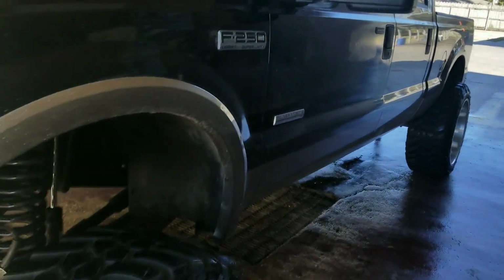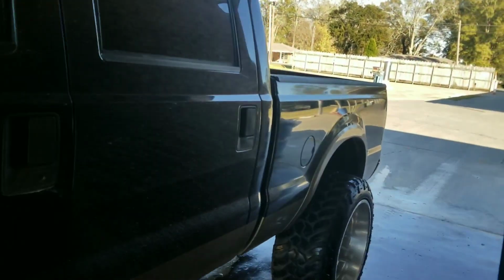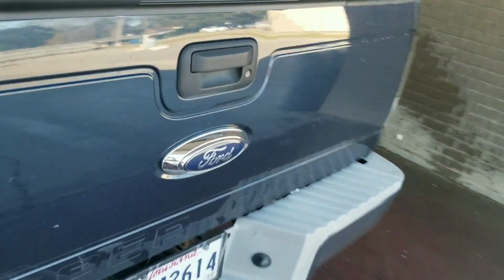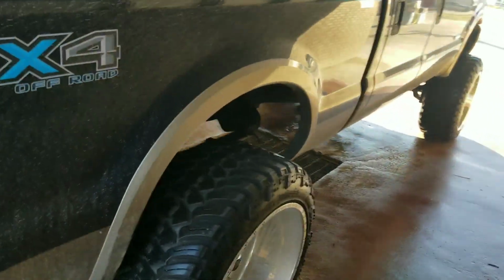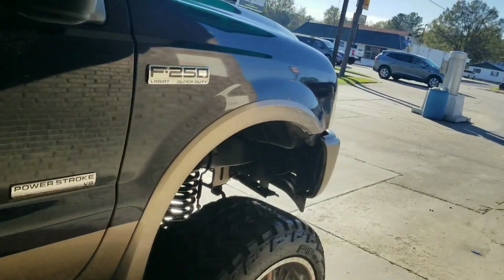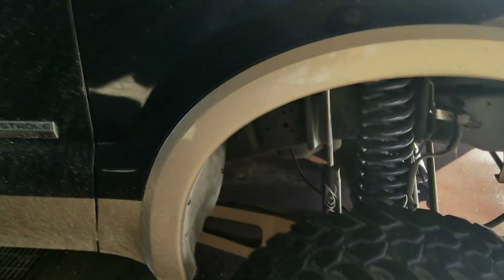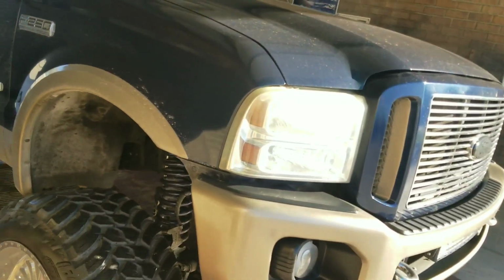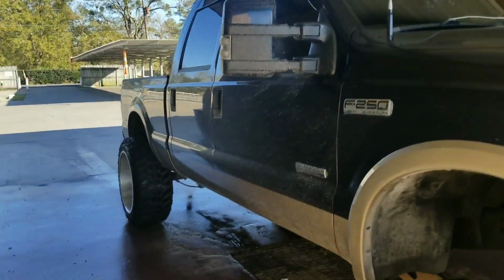Oh my gosh, just look how disgusting this truck is. It's really not that bad, but it really is at the same time. I don't like to get my truck this dirty, but it happens. Where I work, there's always something on the road. And having stance doesn't help. It slings everything up the truck, all over the side, so it makes it a little worse. But we're about to get this thing cleaned up. Looking good.